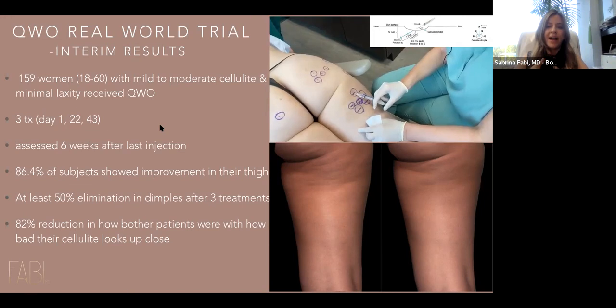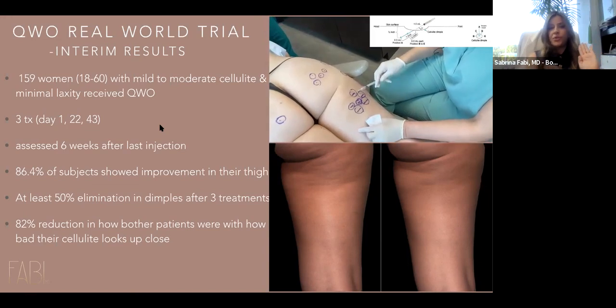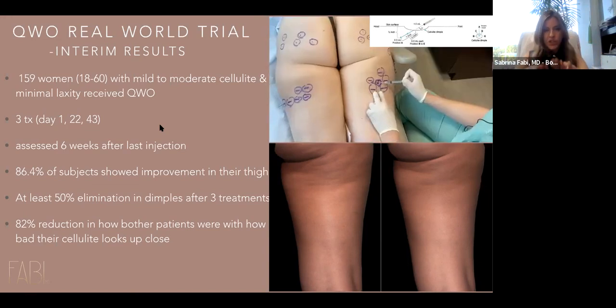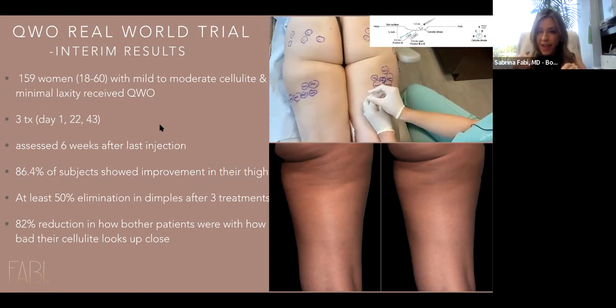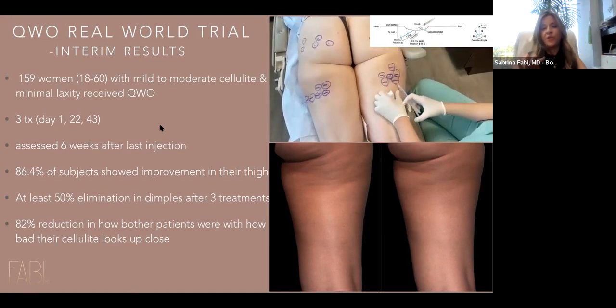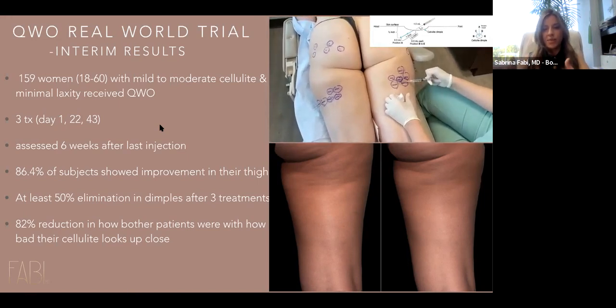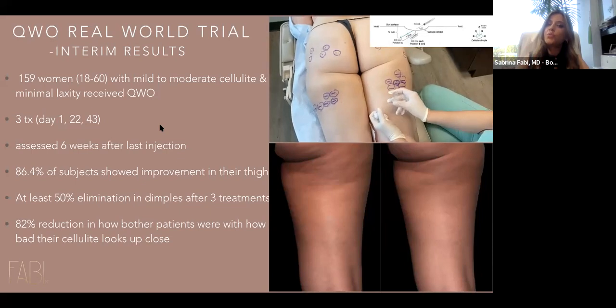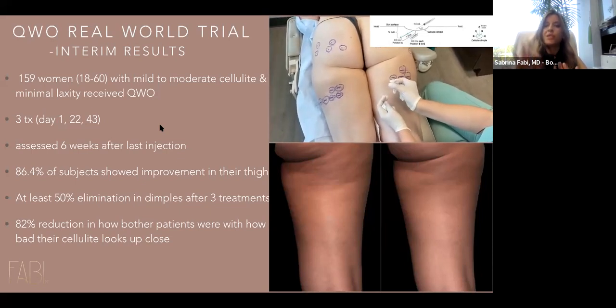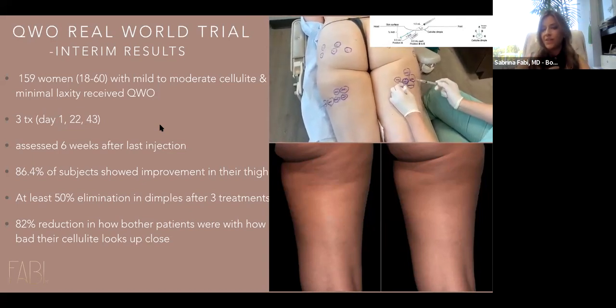And I do like it for thigh because unlike Sulfena, where there's a lot of disruption of those dimples, here it's a slower disruption. And so if you have a little bit of laxity, I might tell you to do Quo instead. But for butt dimples, I might tell you to do Sulfena. So that's where the experience of whoever's treating you and assessing you matters. So you can see my patient on the right-hand side, that thigh looks smoother after treatment. What they found was that after 3 treatments, there was at least 50% elimination in dimples. So that's pretty significant. 50% of your dimples were gone after 3 treatments. A lot of my patients are happy. And this has made a lot of my patients happy.